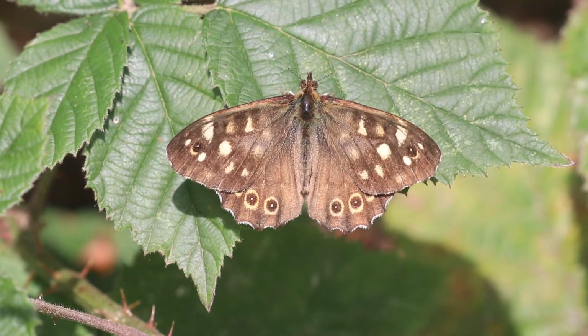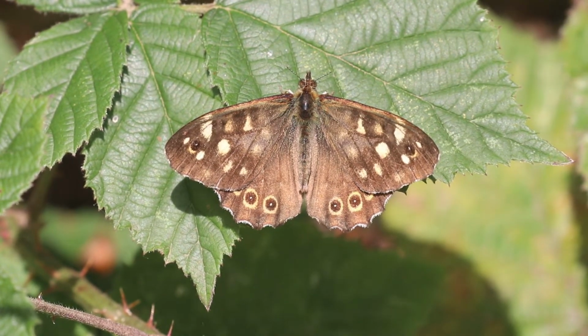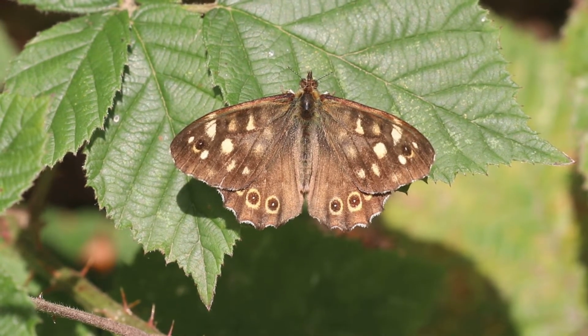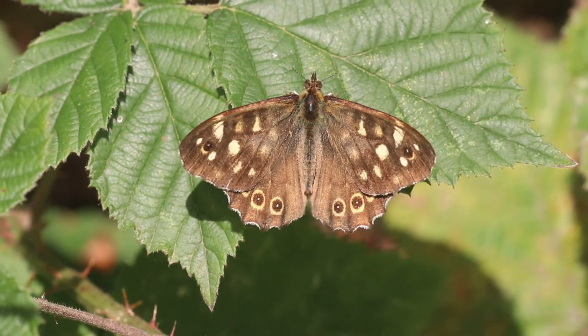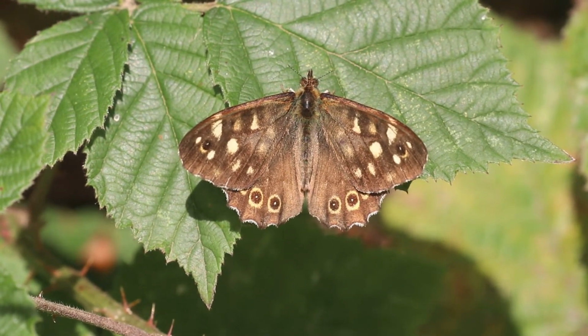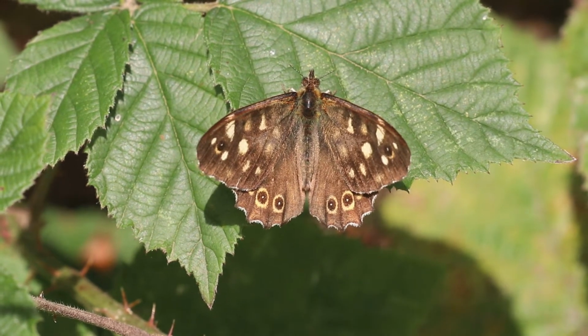From late March until mid-October, the Speckled Wood is a familiar sight in British gardens. It can also be found in woodlands and hedgerows across much of England, Wales, and parts of Scotland. The range of the Speckled Wood has been expanding, and its numbers have also been increasing during the past several decades.